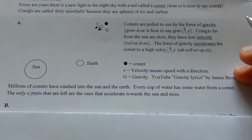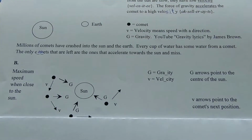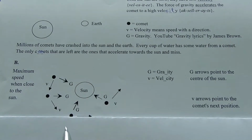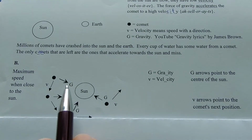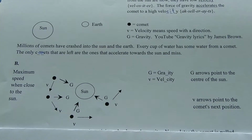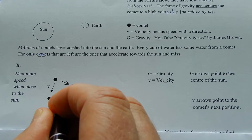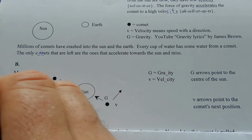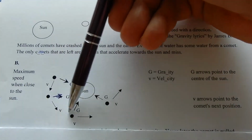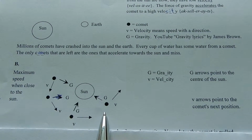Gravity, big G, that's what it's called. Maximum speed when close to the sun. Also much more gravity when it's close to the sun. The gravity is always pointing towards the center of the sun. That one's a little bit off, actually, so that one should be there. And the velocity is pointing to where it goes next, apart from that one, which isn't quite.